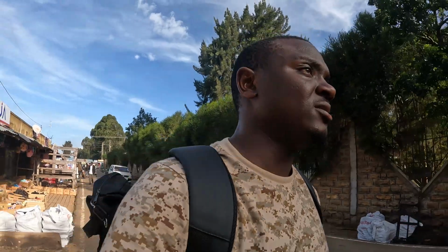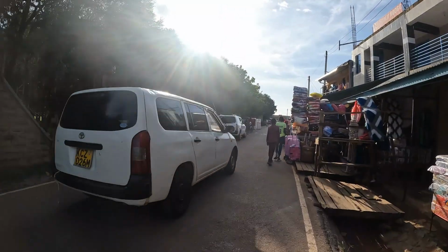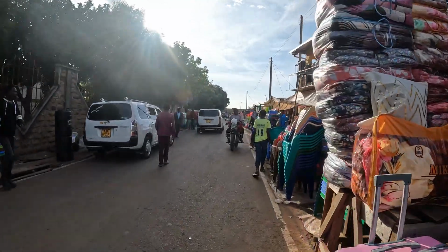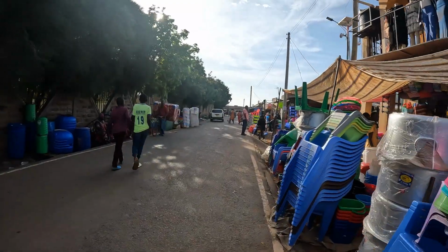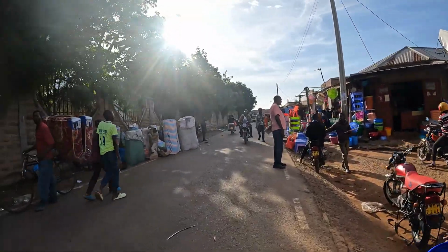Super busy here. It feels like the border between Uganda and Kenya. Basically that is the vibe actually. Even the buildings, I mean, it feels more like the border between Uganda and Kenya. Okay, so it's all business here. It's all business, man.